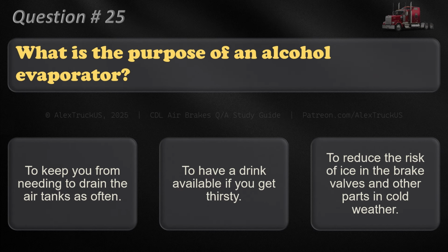Question 25. What is the purpose of an alcohol evaporator? To keep you from needing to drain the air tanks as often. To have a drink available if you get thirsty. To reduce the risk of ice in the brake valves and other parts in cold weather. The correct answer is to reduce the risk of ice in the brake valves and other parts in cold weather.